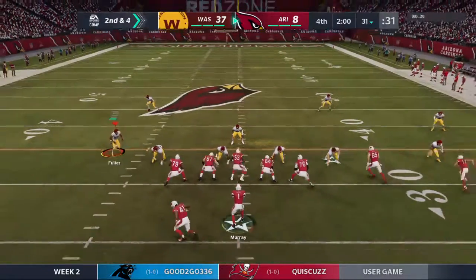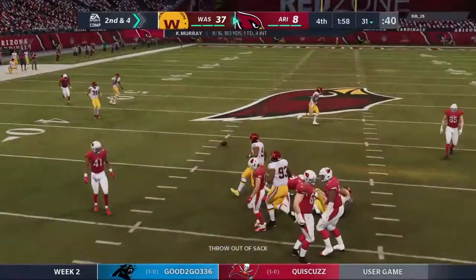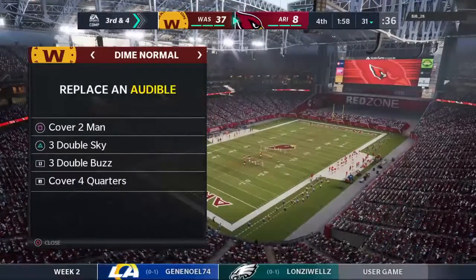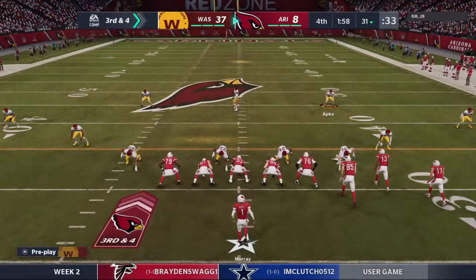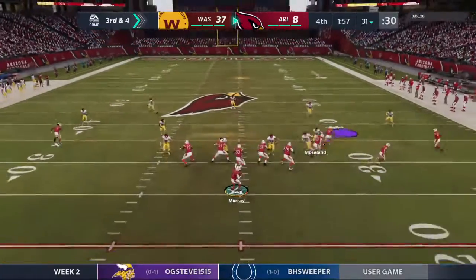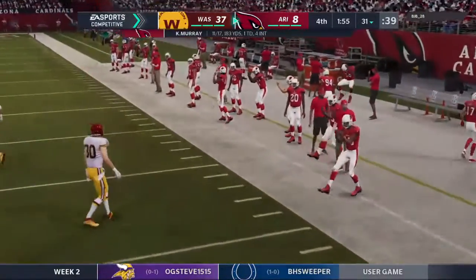They'll come up now 2nd and 4 from the 31. And he takes a shot on the release, and this will be incomplete. Andy Isabella was the intended target, and it's 3rd and 4. Now they face a 3rd down and 4 after that incompletion on 2nd down. Shotgun now for Murray, and that is incomplete.